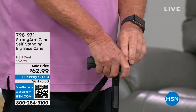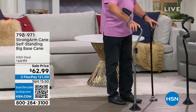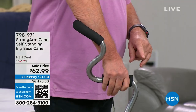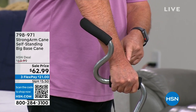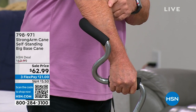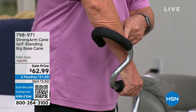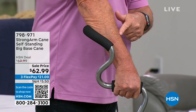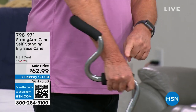Now, let me show you the difference with the comfort cane, which is right here. You grab it like a regular cane. However, all of that pressure that you saw moments ago on the wrist is all transitioned and shifted up to the forearm, the strength of the forearm. And then that forearm sits in a nice cushioned cradle right there to make it super, super comfortable. So you don't have any pressure whatsoever on the wrist.